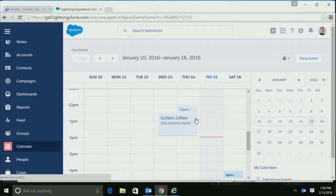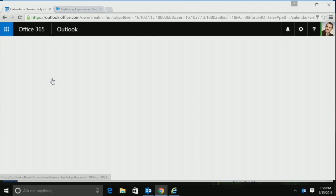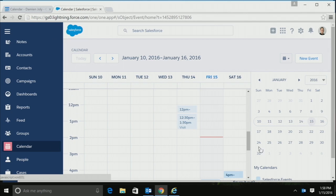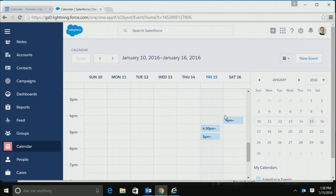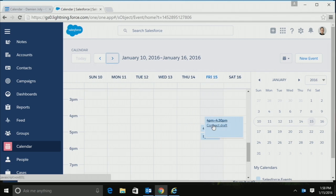Now I'll go into my Salesforce calendar on the Surface tablet. I can do it elsewhere as well. Let's do it elsewhere. I'll go on the calendar in Outlook web app as well. So this is over here. And it's in the process of synchronizing. So let's see how long it will take. And this is a process that is happening in the background.